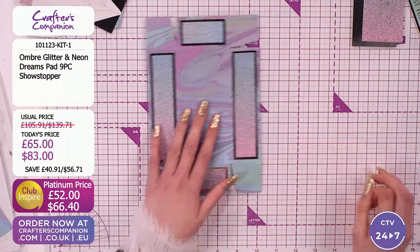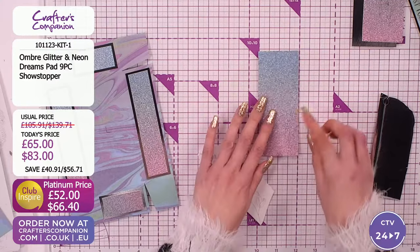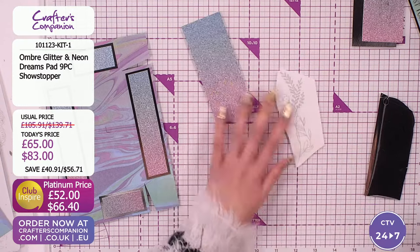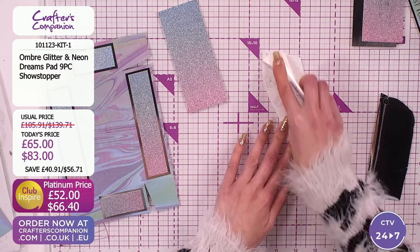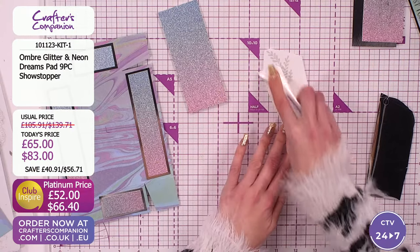But of course we need something to go on the box lid, and that's where we're going to bring in our foil transfers. So we've got a piece of that gorgeous ombre glitter card cut down to size, and then we're taking one of the beautiful foil transfers from the kit. What we need to do to start with, and we've just cut that from the pad just so we don't need to foil the whole sheet at once, because of course you can be using different colour foils for the different elements within each and every single sheet.